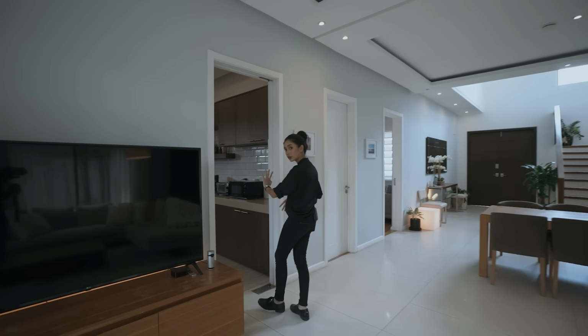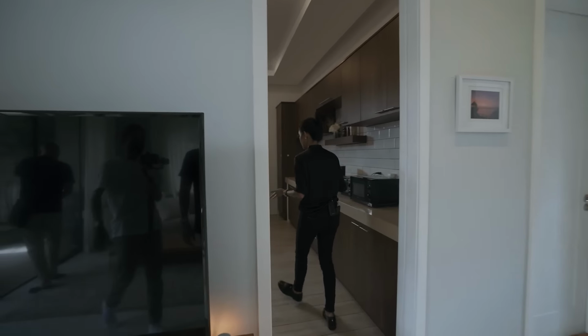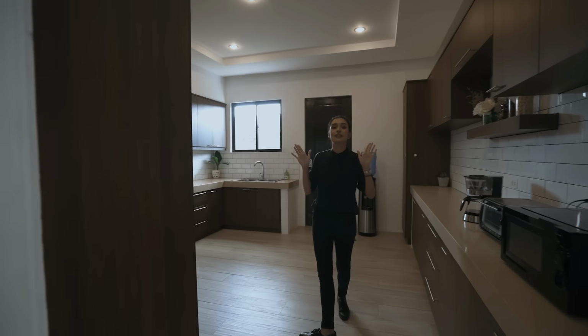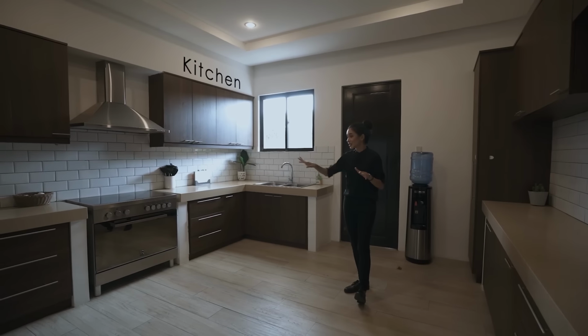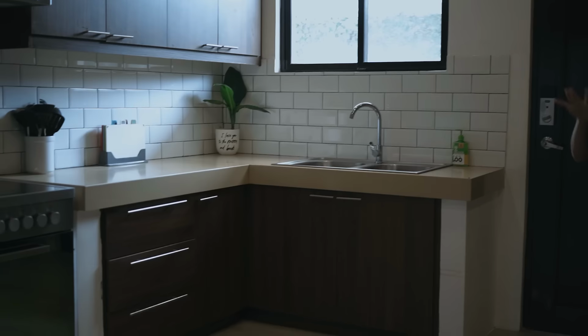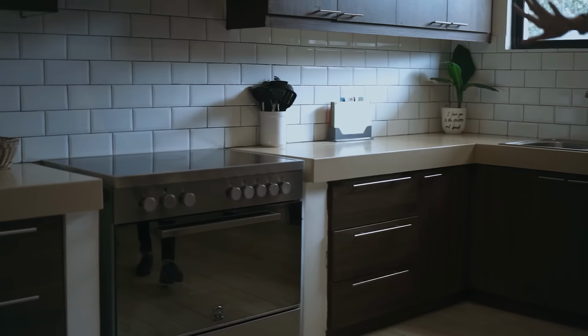Okay, so the first door on our left is the kitchen. And my, oh my, what a spacious kitchen this is. You have counter space all around. You have so much storage. You have provision for a 2-door refrigerator. Your range is already built in.